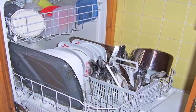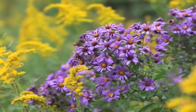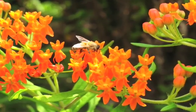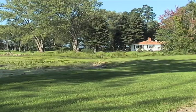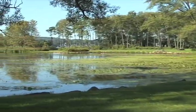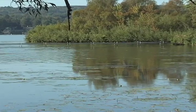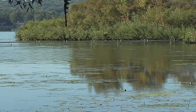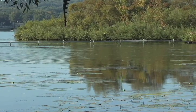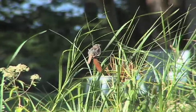Use phosphate-free detergent in your automatic dishwasher. Garden and landscape with plants that are native to our region. They require less maintenance and fertilizer to succeed. If your property borders a stream bank or shoreline, your responsibility to be a good watershed steward is even greater. You're on the front lines. Allow an attractive natural buffer to grow along the waterway. It will control erosion, filter runoff, and provide habitat for fish, birds, and other wildlife.